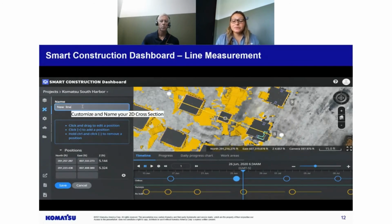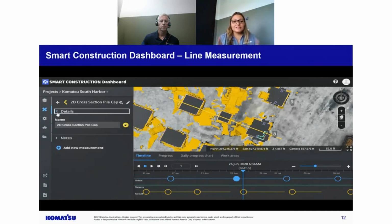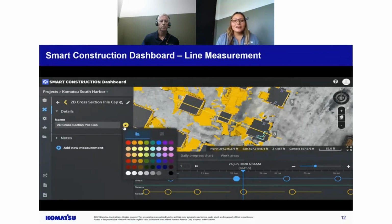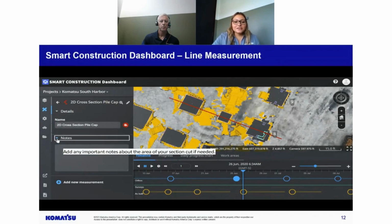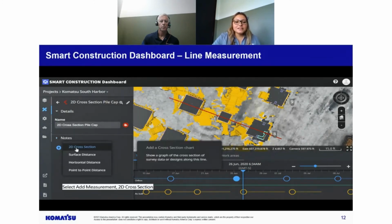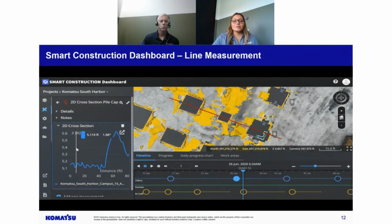The contractor was doing excavation of the pile caps. They were really trying to find a good visual way to show the GC, hey, this is how much extra work we've done. This is how much undercuts we've encountered on the site. So they did a 2D cross section for a specific area that they wanted to investigate. And then after that, they select different data sets that they want to compare it with.